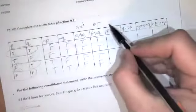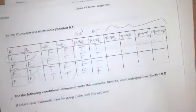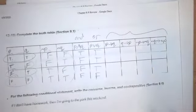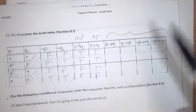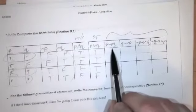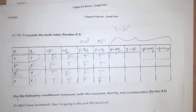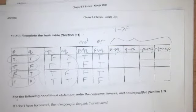Okay, now the last four here are all conditional statements. Notice they all have the arrow in them. Okay, so in this situation, this is kind of like the contract idea that we talked about, where we used Tanner as an example, we used Ella as an example in period 8. But the idea is the only time you get a false from a conditional statement is when you have a T going to an F, right? So if you have a true, the true means the contract is in force, and F means you didn't fulfill the second part of the contract. So we talked about mowing lawns or babysitting or whatever.